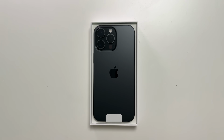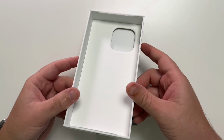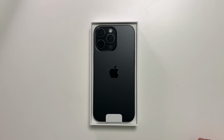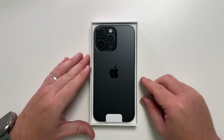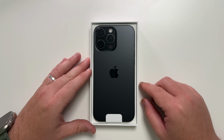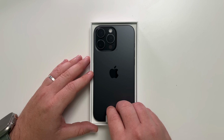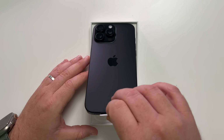Wow. Oh, and there it is. Look at that. Just to show you, there's nothing else in there, just a print for the cameras. But that looks amazing. Look at that. That's really, really nice for black titanium. I really like that.